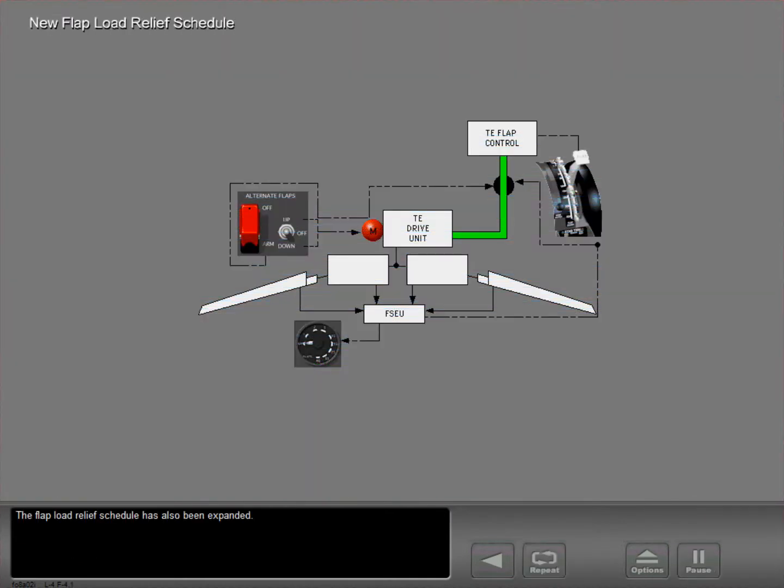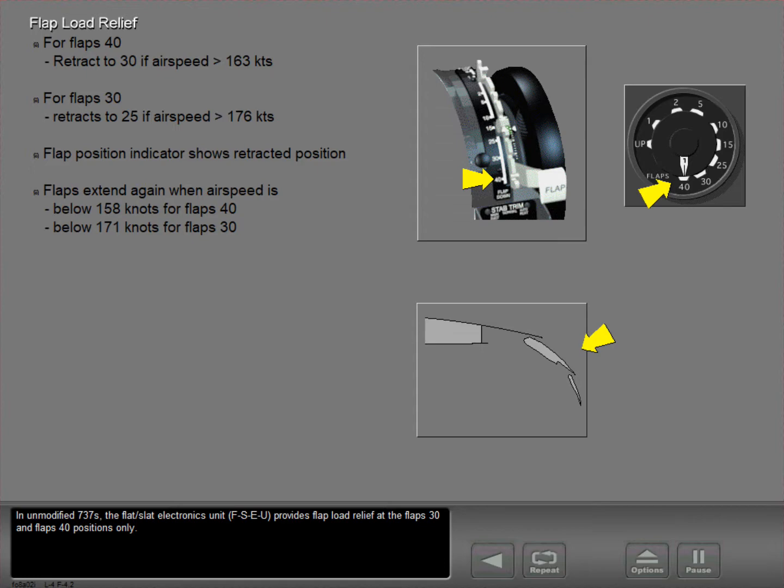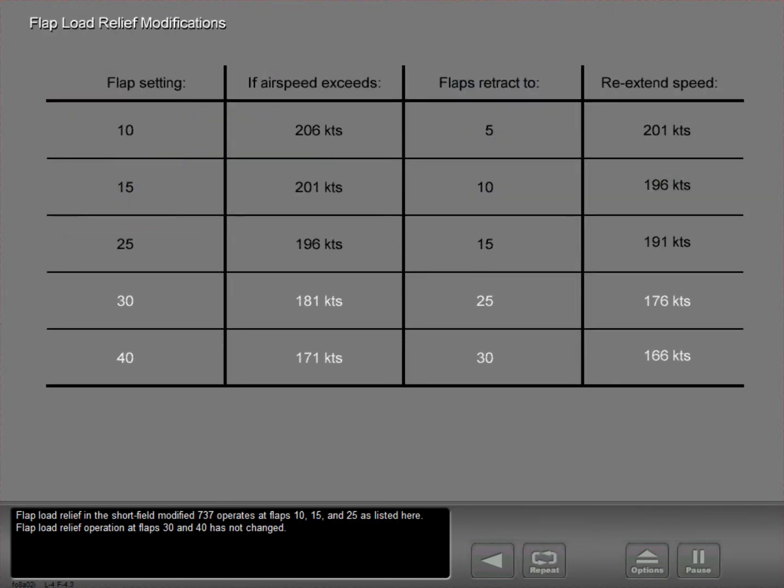The flap load relief schedule has also been expanded. In unmodified 737s, the Flap Slat Electronics Unit, or FSEU, provides flap load relief at the flaps 30 and flaps 40 positions only. Flap load relief in the short field modified 737 operates at flaps 10, 15, and 25 as listed here. Flap load relief operation at flaps 30 and 40 has not changed.